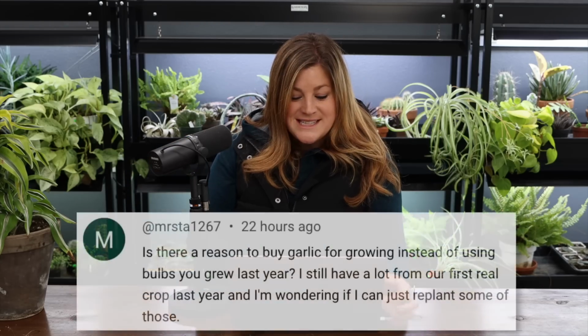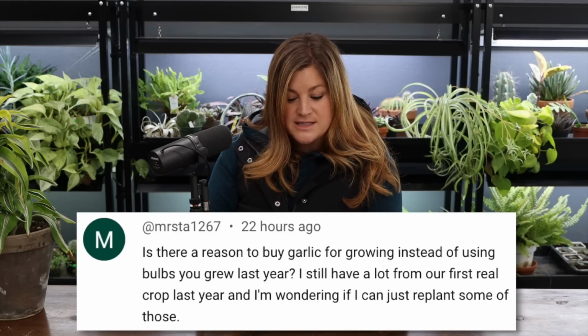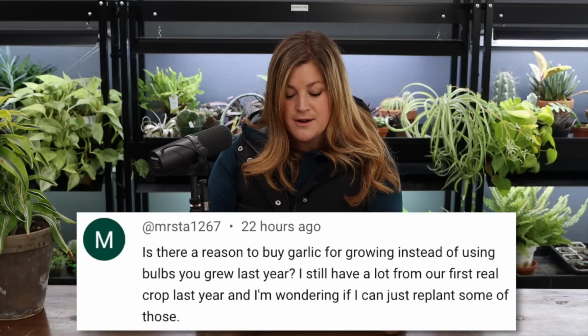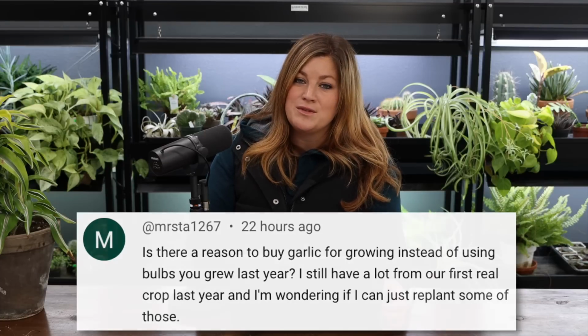Mrs. T.A. said, is there a reason to buy garlic for growing instead of using bulbs you grew last year? I still have a lot from our first real crop last year, and I'm wondering if I can just replant some of those. You absolutely can. If you've got some nice big cloves, do it. We had such a meager crop this year, and I had tried some new varieties, and all of my Italian didn't grow because that whole line was plugged and I didn't realize it. So it was not getting watered. I just thought, you know what? I need to start with some nice new seed for this garlic. I'm going to start with fresh ones.